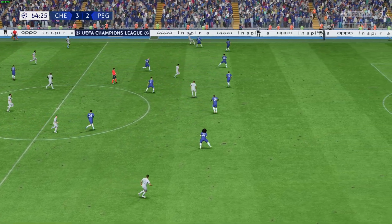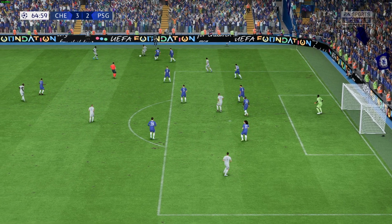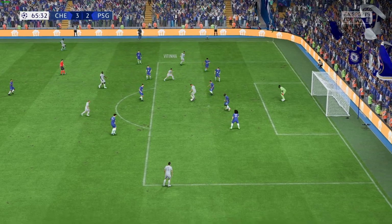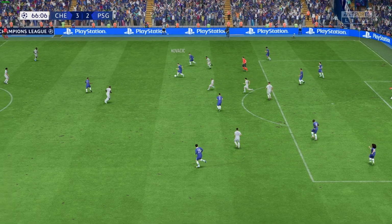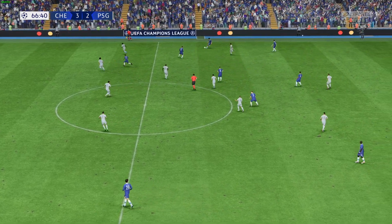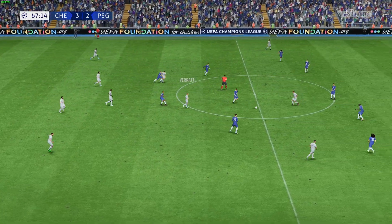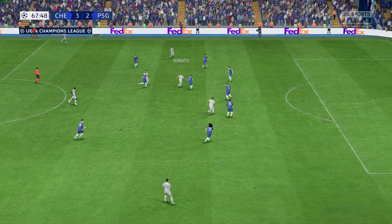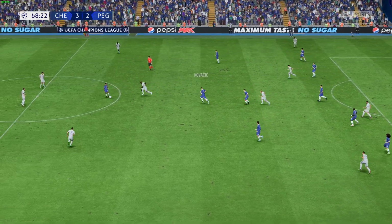Neymar. And great work to confuse the defender. Well, still searching for the equaliser, but not passing it anxiously. Can he get them level? That is a tackle and a half. James. Just the challenge that was required. Danilo Pereira. PSG looking dangerous. And with that, the attack fizzles out.